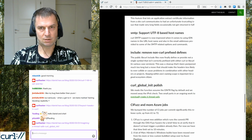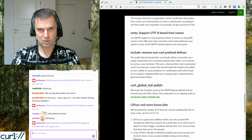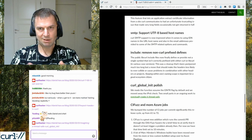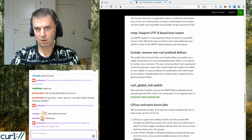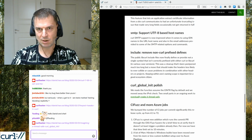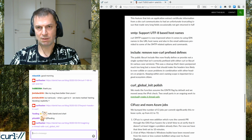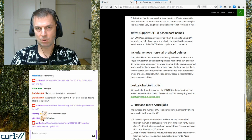It still exists in curl, and now I moved it so it's not done in a global context. I moved it into a context for the multi-handle. So when you create a multi-handle, it'll do that check and remember there instead. All in an effort to remove information kept in a global context, because a global context is not thread safe. And again, I blogged about that thread safety thing for curl global init.